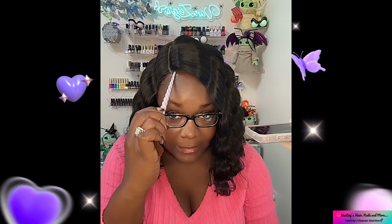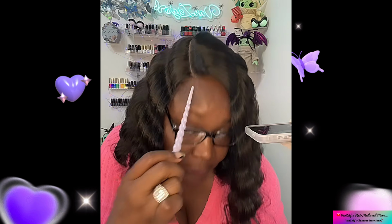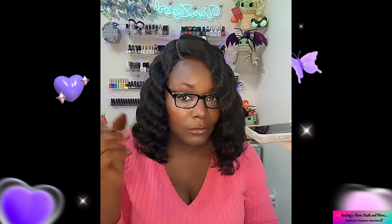Obviously, it's glueless. All I did was put it on. I didn't put anything on this wig, y'all, except some contour or some foundation, and I didn't even put it on the way I'm supposed to. So yeah, highly suggest this one.